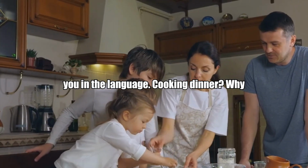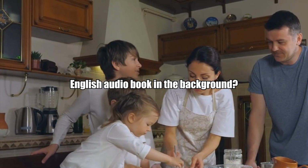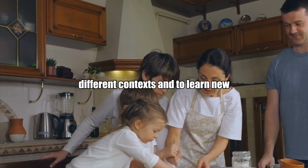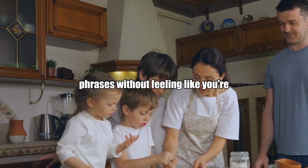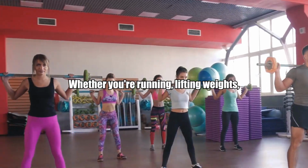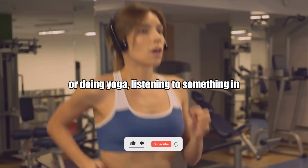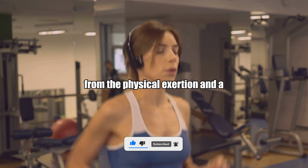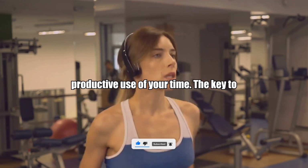Cooking dinner? Why not make it more fun by playing an English audiobook in the background? It's a great way to hear English used in different contexts and to learn new phrases without feeling like you're studying. And let's not forget workouts. Whether you're running, lifting weights, or doing yoga, listening to something in English can be a fantastic distraction from the physical exertion and a productive use of your time.